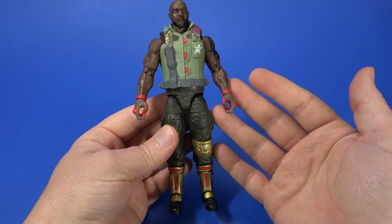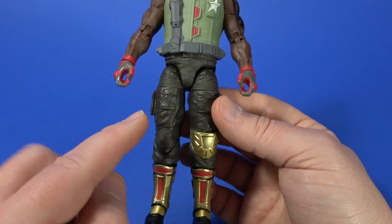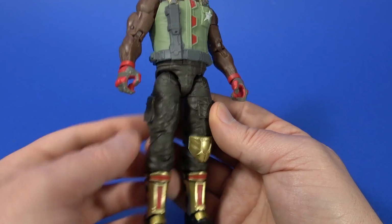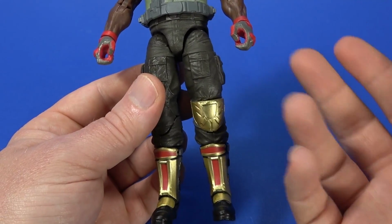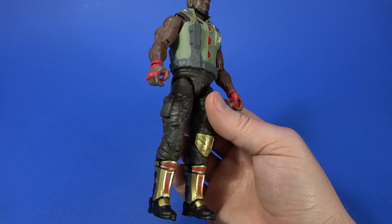I'm all for modernization, and I've come around to actual armor bits, but the gold, especially against Roadblock, who has the muted green, he just has some plain fatigues underneath. I don't know, it just really sticks out. But at the same time, it matches Duke, it matches Scarlet, so I'm good with consistency across the line. I guess it's a team thing.